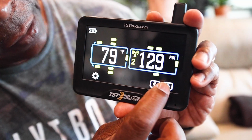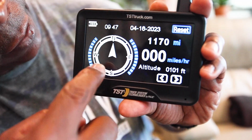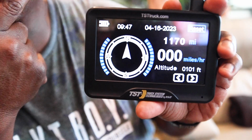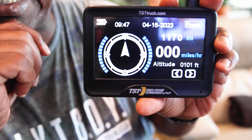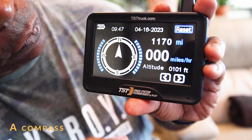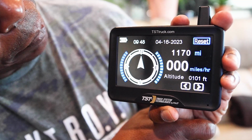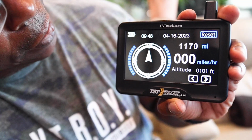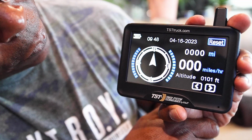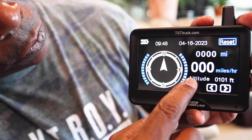Also, this has a speedometer on it. It has a GPS, and it's not a GPS that gives you directions or anything like that. It's just to show you what direction you're traveling. It has an odometer to show you how long you've been traveling. You can set it for your trips, that sort of thing. As you can see, it has a calendar, and you can reset everything right there as well. Clock. It shows you altitude.